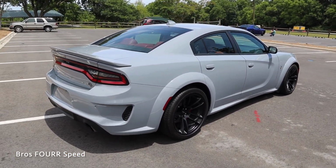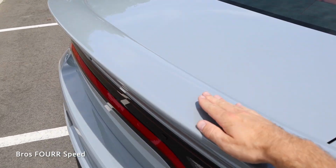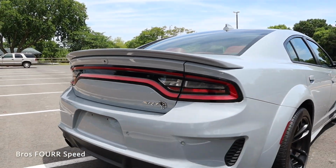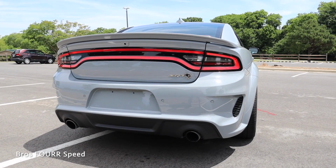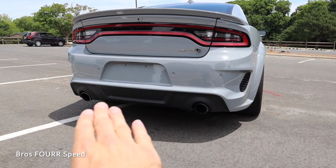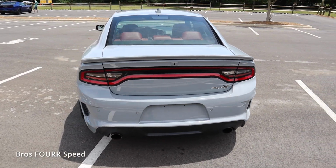And then leading to the rear, this has a body colored trunk mounted spoiler with a great shape to it. This has a backup camera, LED taillights with the classic connector bar running right through the trunk, just giving it a great look. There's a backup camera with all the parking sensors, some black trim in the lower diffuser, as well as the dual exhaust, and then another SRT badge.